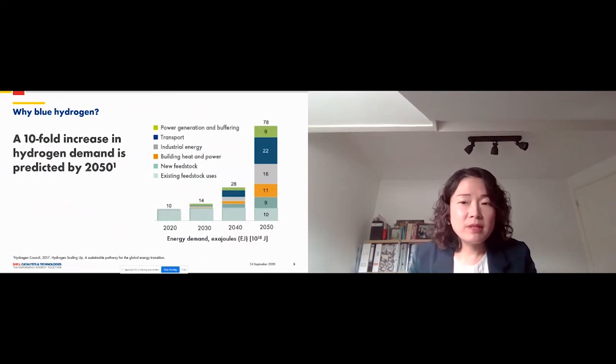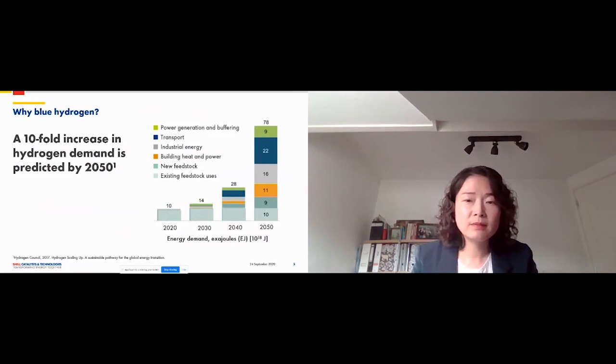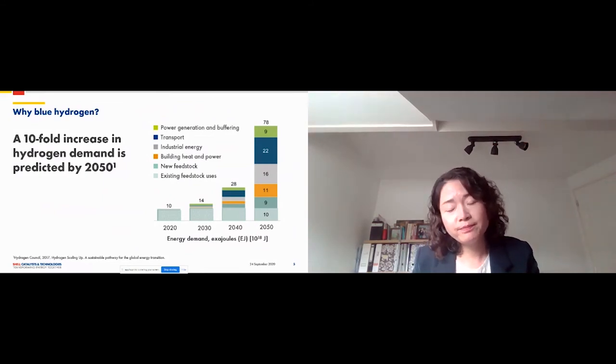To meet the Paris Agreement, the Shell Sky scenario predicts that hydrogen will be a growing part of the future energy mix. And the Hydrogen Council predicts that hydrogen demand will increase tenfold by 2050. Hydrogen can be used to decarbonize the energy sectors which are difficult to decarbonize otherwise, such as the power industry, heavy transport, as well as industrial energy use. The question is how to meet this large hydrogen demand in the future.